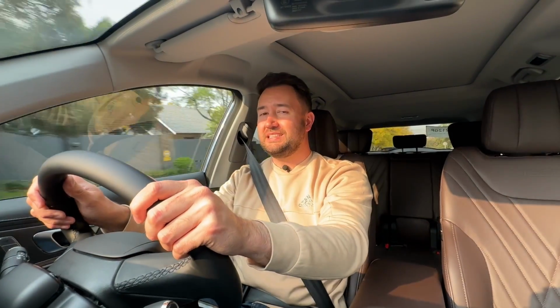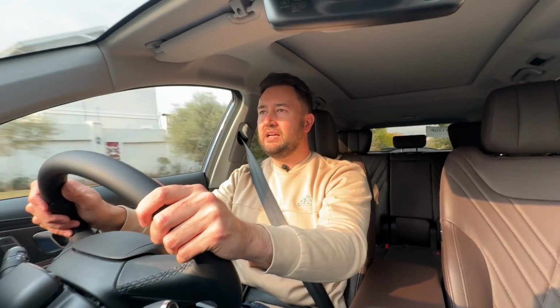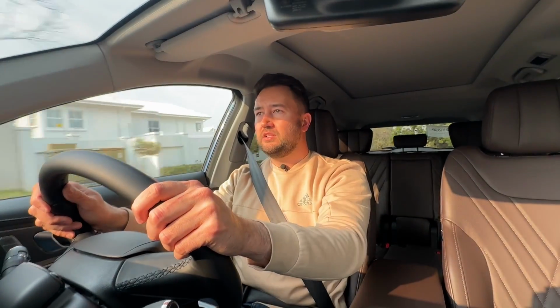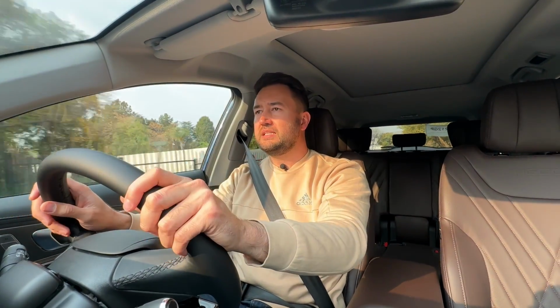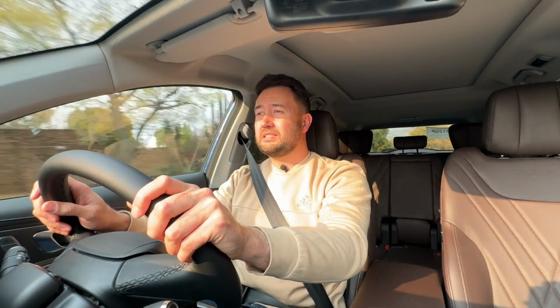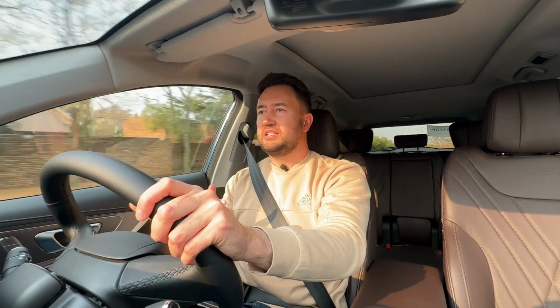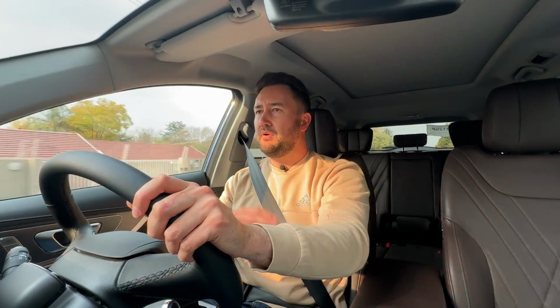But if you're wanting to step up into the all-wheel drive version, then that's going to set you back 731,000 Rand. So it's a good 60,000 Rand for a different drivetrain, which I don't think is going to make the biggest difference. For me, I'd be happy with getting just the standard Tiggo Pro Max without the all-wheel drive. I think that's going to be perfect, and you might save yourself some extra money.